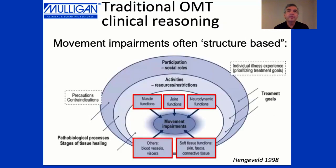Now, in traditional orthopedic manual therapy, the clinical reasoning is built around this concept that movement impairments are often structure-based. And so here's a graphic from Hengeveld where we start thinking about orthopedic manual therapy with movement impairments, and we can see that it may be relatable to multiple factors: muscle, joint, neurodynamics, viscera, soft tissue. But at the end of the day, it's structure-dependent, isn't it?